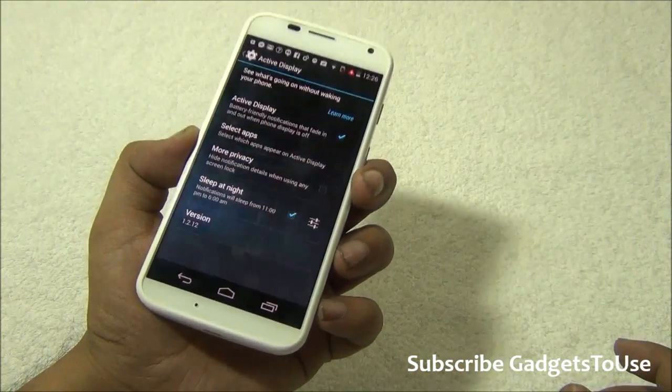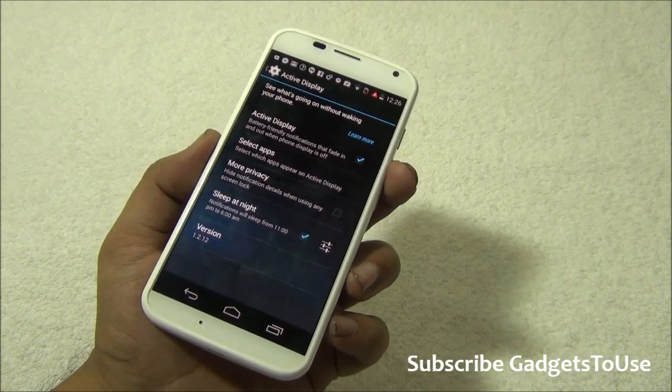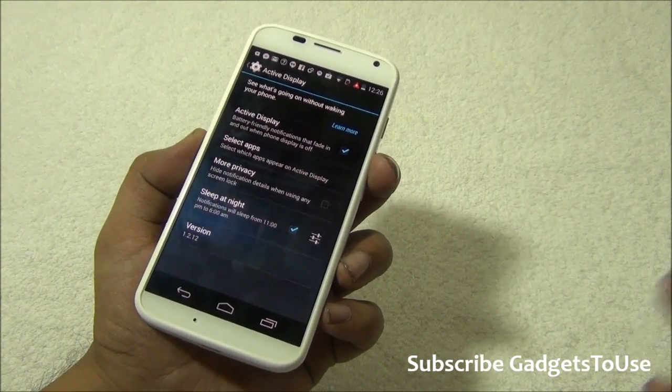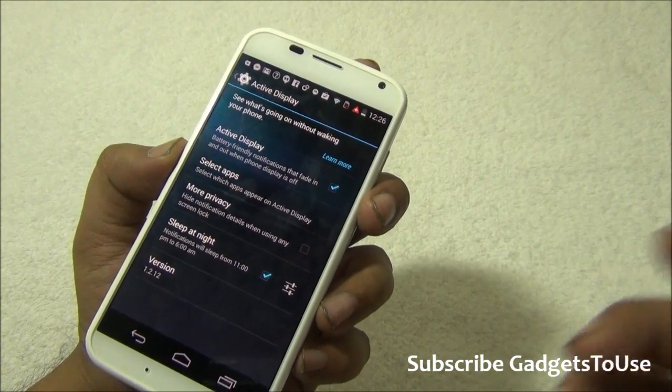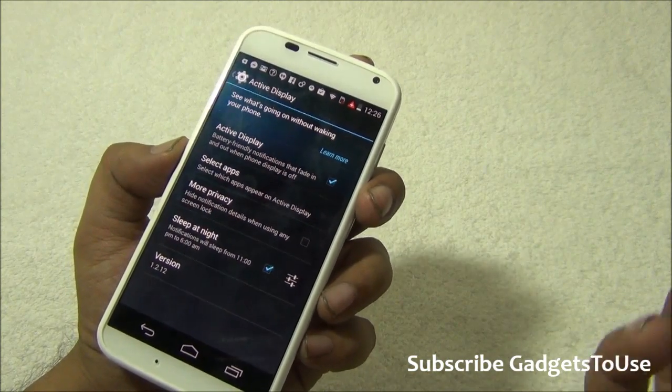Then we talk about the active display. Active display is something which we told you about earlier, as per which on the notification screen itself you will get certain notifications on the lock screen, and even before you unlock the phone, you can actually see that.